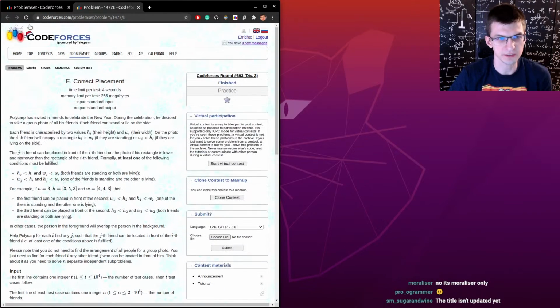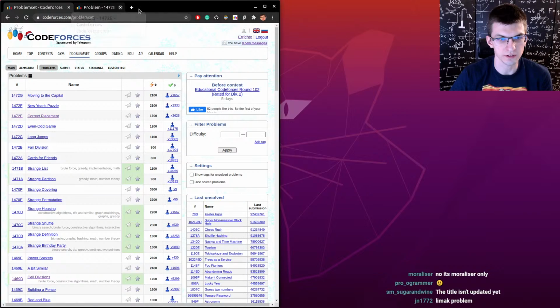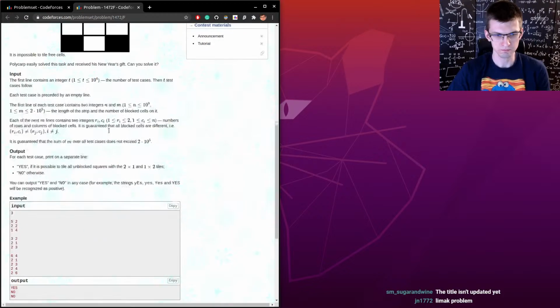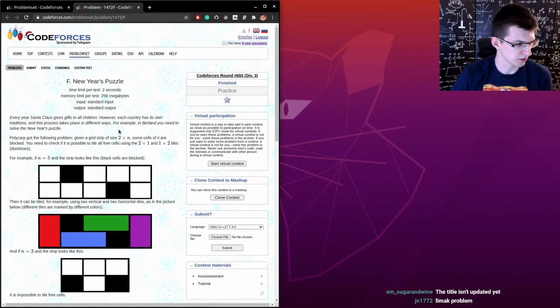Right, Correct Placement seems to be a very long problem. New Year's Puzzle seems colorful. Is it a cool problem? Chat, tell me.